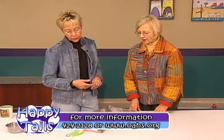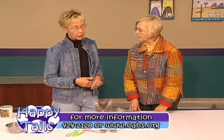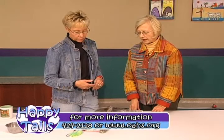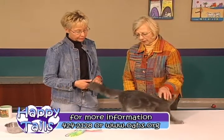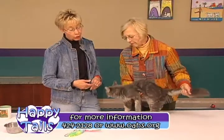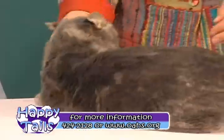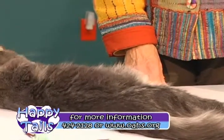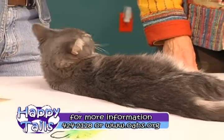And again, Goober came in, I think, about a month ago, and so it took about a month for these to heal. Hopefully he'll be going up for adoption soon. And he is a great cat. Oh, he's got a great motor. Yeah, he's a sweet, sweet guy. So Goober, all right. Who's next?